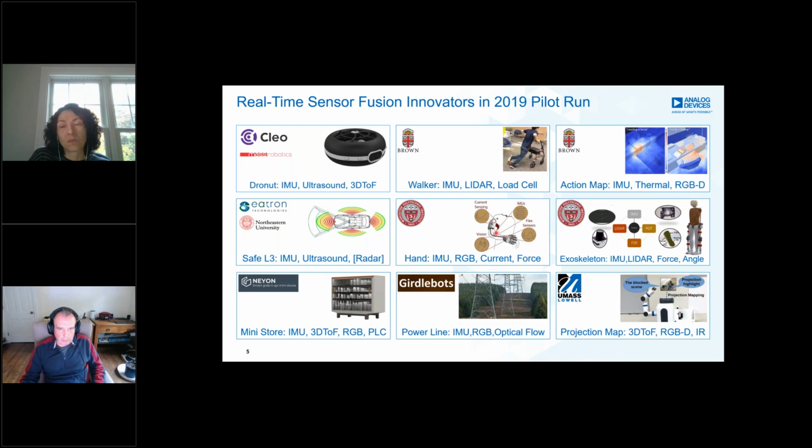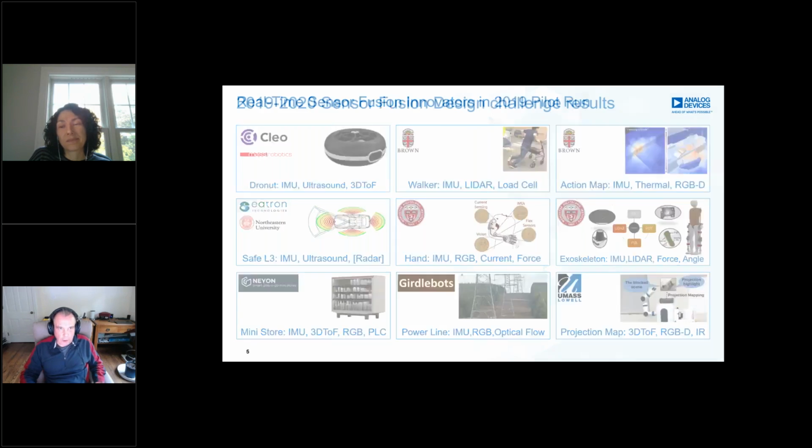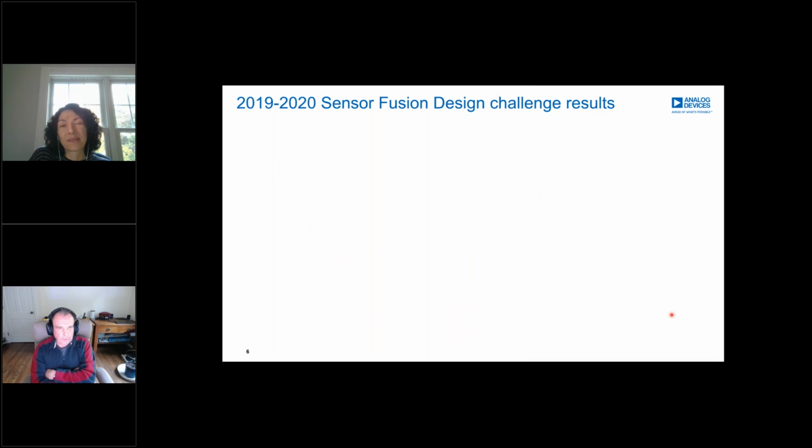This was a prosthetic limb, sorry, and an exoskeleton application. And this was projection mapping to show a robot's intention. So lots of very interesting applications. And Natalie now will talk about the results last year.